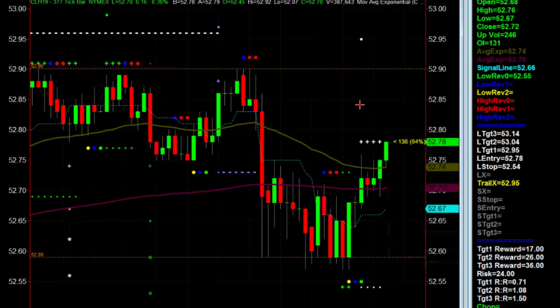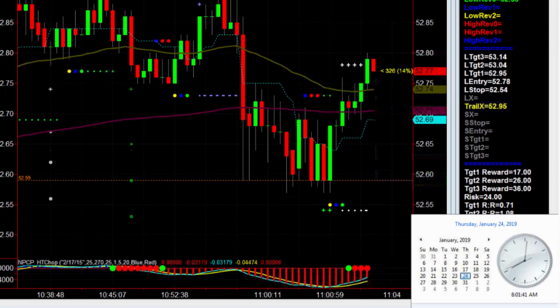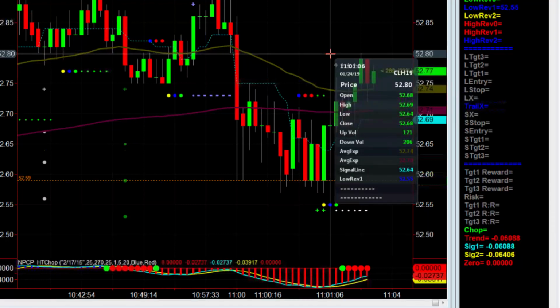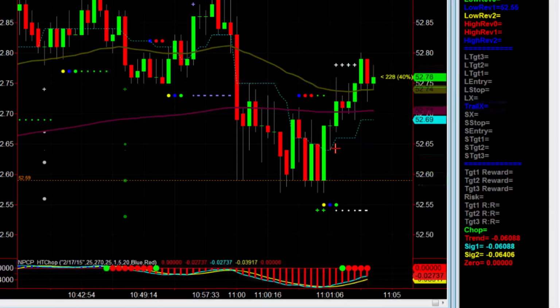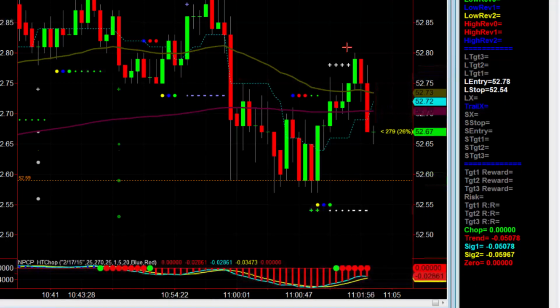It's a possible long at 52.78, but we've got to wait. It did fail to go down, and now if you're going to get long, you probably want to at least make sure it's going to push higher. So we'll say 81 is the entry to go long, or wait for a new setup.